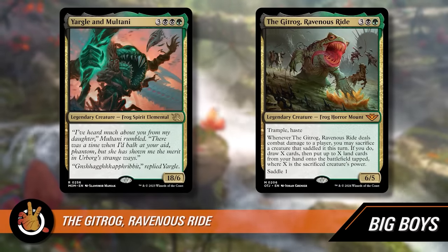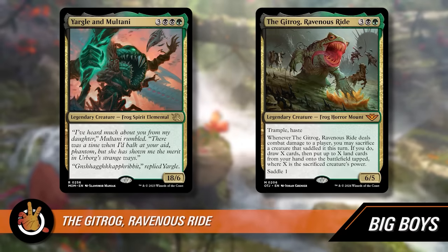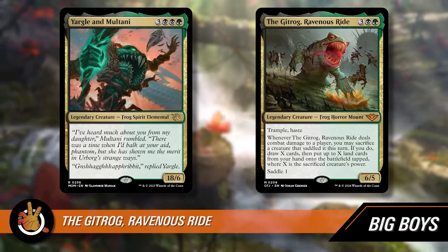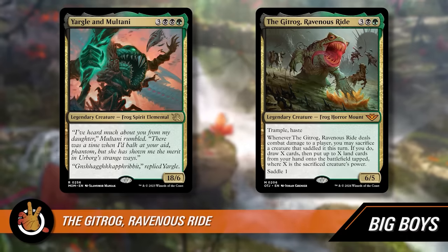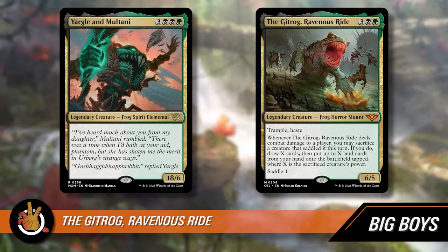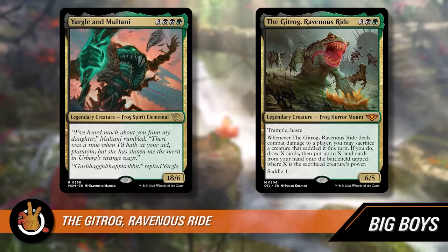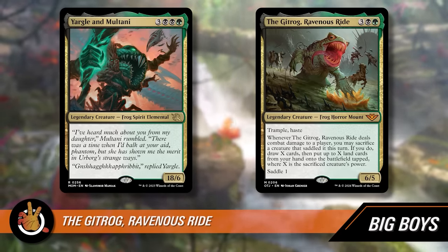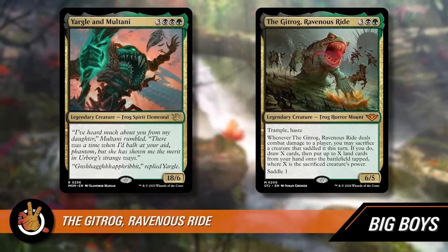We were all joking when Yargle and Multani came out, like, LOL, it's a 6 mana 18/6 or whatever, it doesn't even do anything. And then you just die immediately. And that's a Powers Matter deck in Golgari, with no additional effects. This is a cheaper Powers Matter deck in Golgari with huge effects on your commander. And the saddle. And it's the Gitrog, which is pretty sweet.